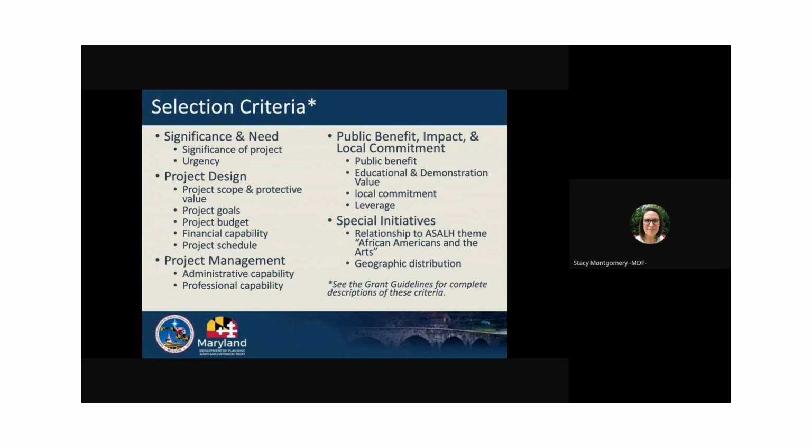For the grant selection process, after the deadline of July 1st, staff review all the applications and confirm program eligibility. The grant review committee then ranks and reviews the applications. The MHT board and Secretary of Planning review recommendations by the grant review committee, and the secretary makes the final approval, and award notifications are emailed in December.